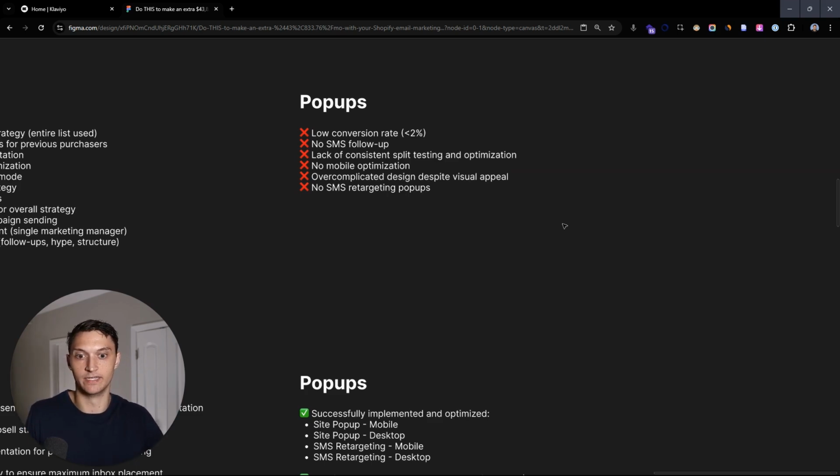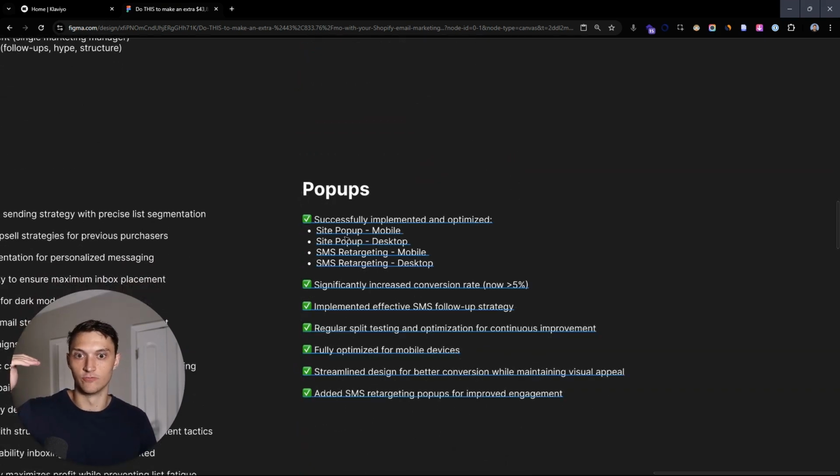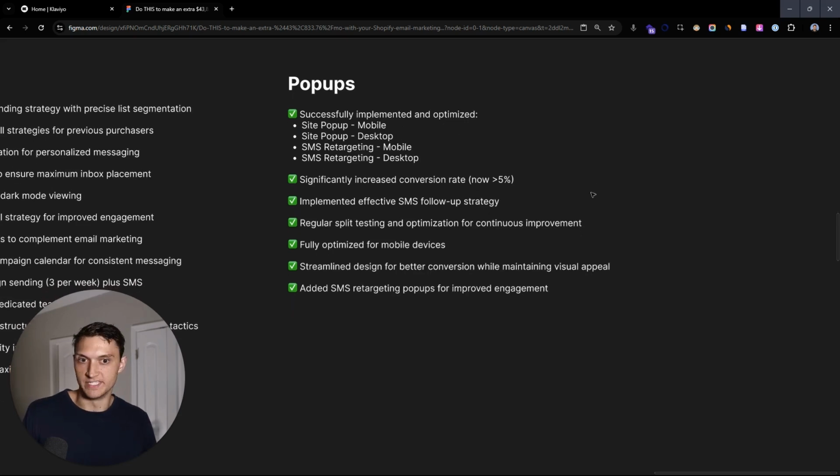In the end, we ended up with 4 different pop-ups. So we have regular site pop-up for mobile and desktop, and then we have retargeting for mobile and desktop. So we took it from 1 to 4, increased their conversion rate. Now it's sitting anywhere between 5 to 8 or 9%. Implemented SMS within there in the actual follow-up. So you ask for email first and then SMS. We're regularly split testing, looking at different offers, looking at how we can continuously improve this over time.